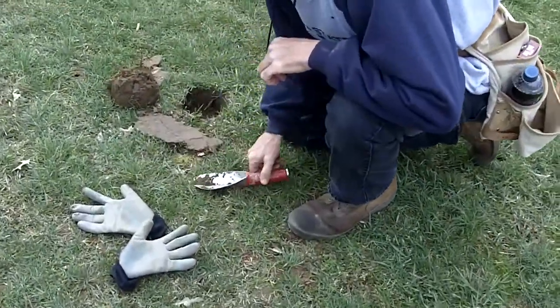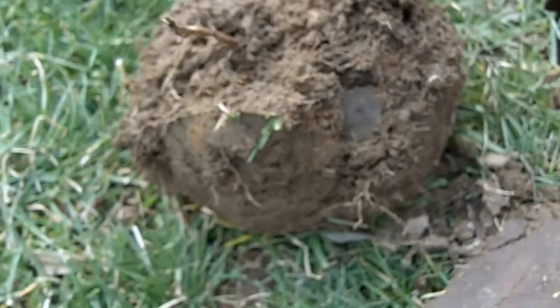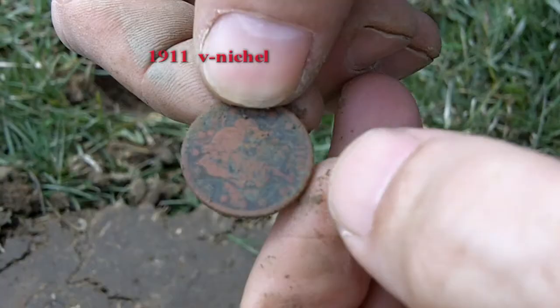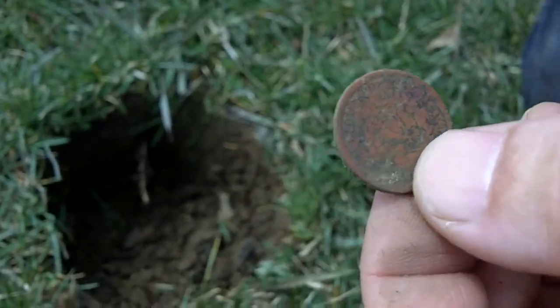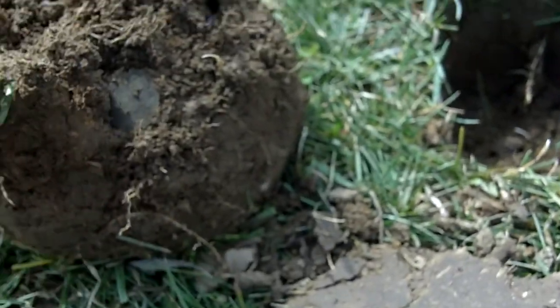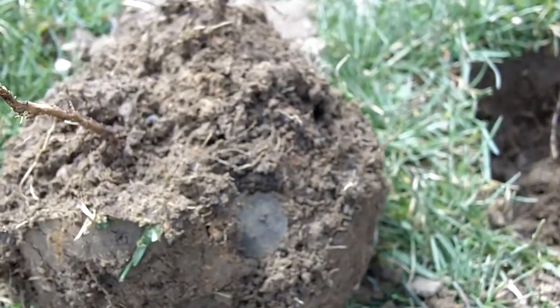Again, he called me over. He says, I think I got it. Get your camera over here. There's where it was. That's all the farther down. It's a V-nickel, is what it looks like to me. See, there's the Lady Liberty on front, 1911. I can see the date. It should have a big V right there. Yeah, it's a V-nickel. 1911. Down, I don't know, three inches maybe? 4 inches, yeah.